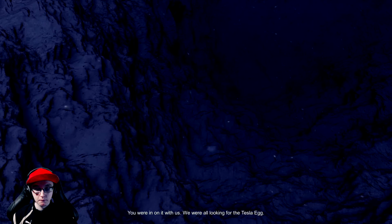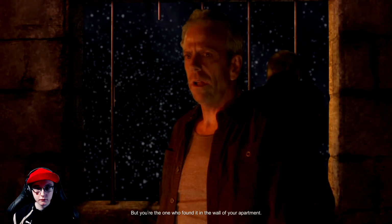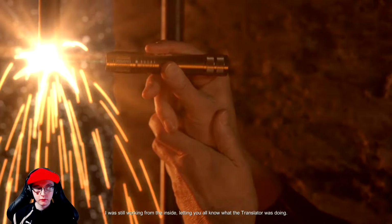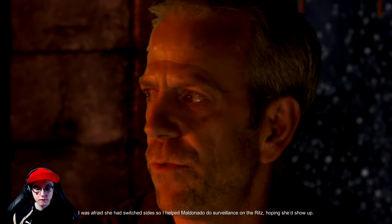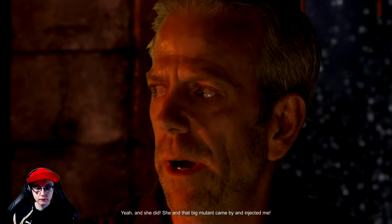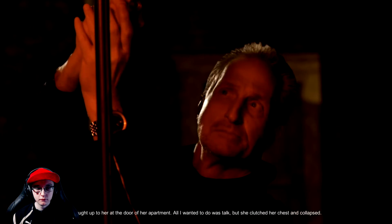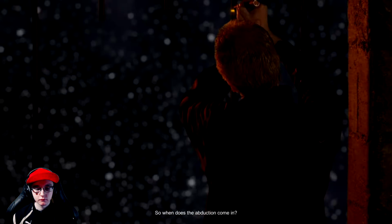That's a long way down. You were in on it with us. We were all looking for the Tesla egg. But you're the one who found it in the wall of your apartment. I was still working from the inside, letting you all know what the translator was doing. By then, Margaret had stolen the egg and disappeared. I was afraid she'd switch sides, so I hired Maldonado to do surveillance on the Ritz, hoping she'd show up. Yeah, and she did. She and that big mutant came by and injected me. I caught up to her at the door of her apartment. All I wanted to do was talk, but she clutched her chest and collapsed. Dead before she hit the floor. Decapitation was the last resort.